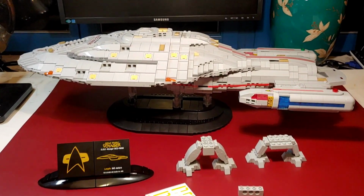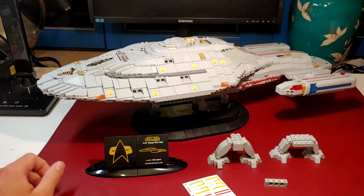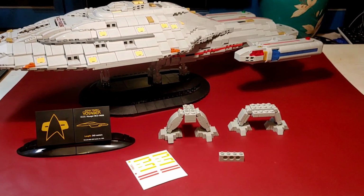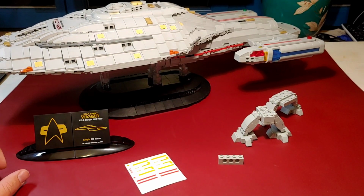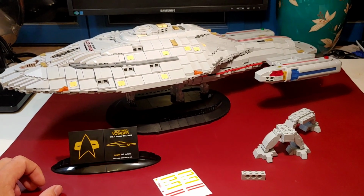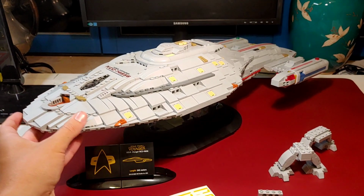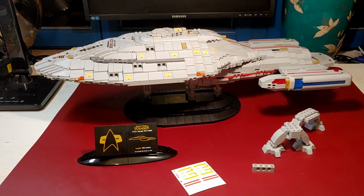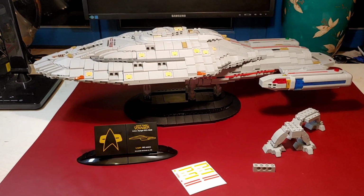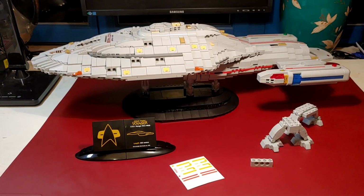Now I will put this into my collection, and I have to see what I do with the feet. I think I will put them back in the box and store the box somewhere where I happen to look at it. Amazing set.